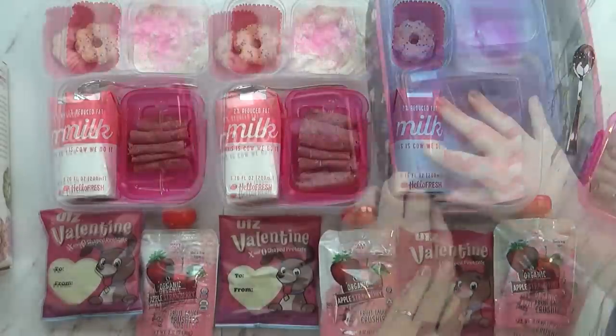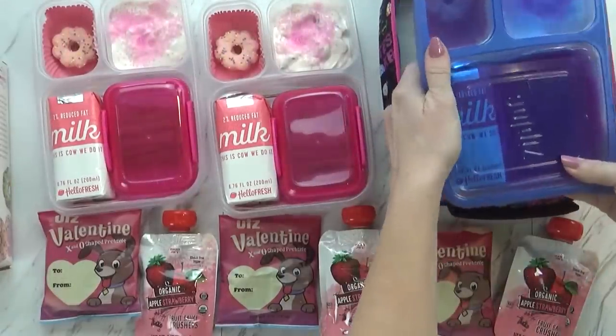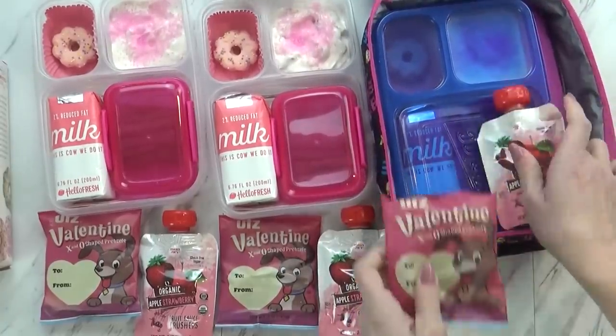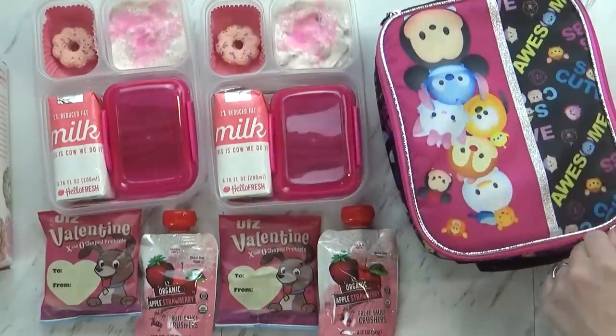Yeah. So right now, I need to get all of my lids on. I definitely want to put some ice packs in there today because of the milk and the meat and the yogurt. And then I'll get them in their lunch boxes, and then we will head out the door. And we'll see you guys when we get back.